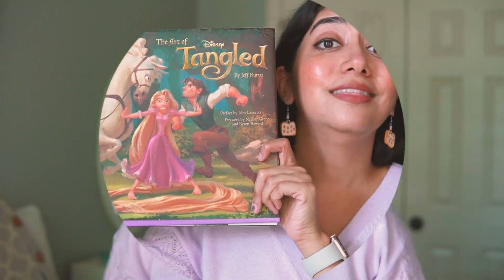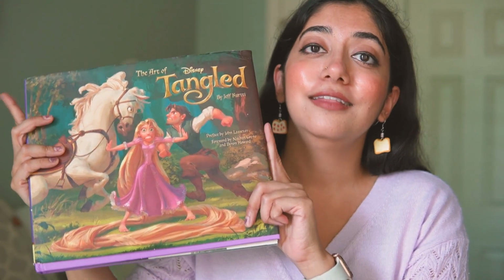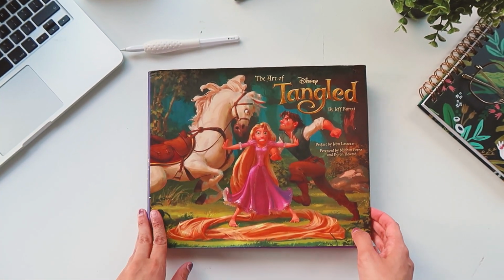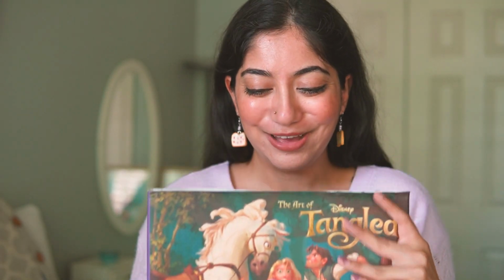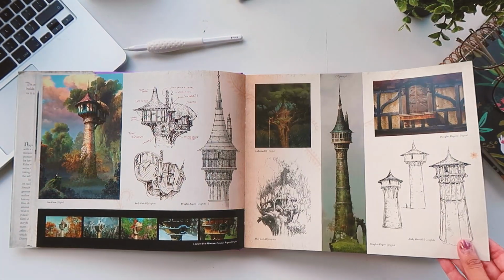Yeah, let's go. The first book that I'm showing you today is The Art of Tangled, and this is actually the very first art book that I ever bought. This would have been when the movie came out in 2010, I think, and this is still my all-time favorite art book. You can see the edges just crinkling up because of how much I turn them and mess around with them. This book is absolutely gorgeous.